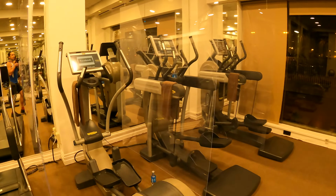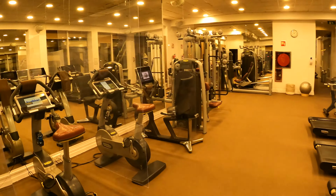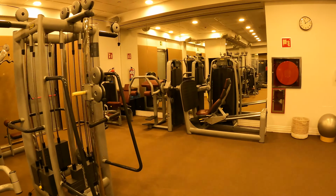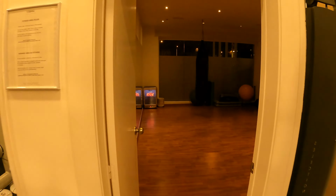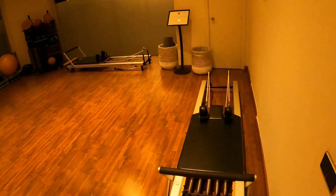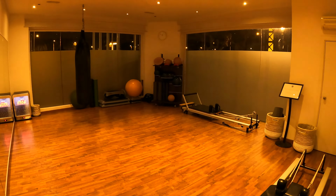And CrossFit machine, pedalboard. Yeah, I like the gym. I think tomorrow I will come over here after breakfast for another workout. Other than this workout machine, there is a cardio room. There's two Pilates machines and a sandbag, yoga ball, yoga mat, and some balls.